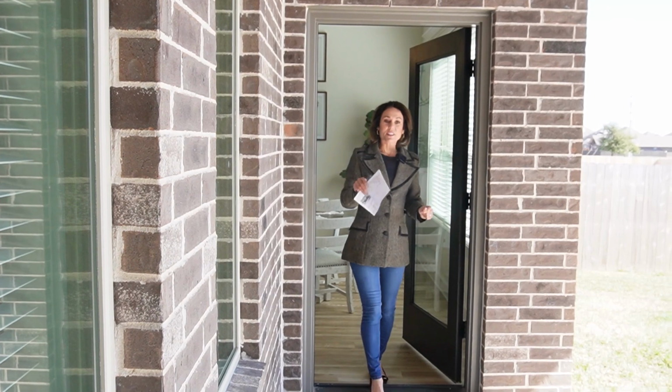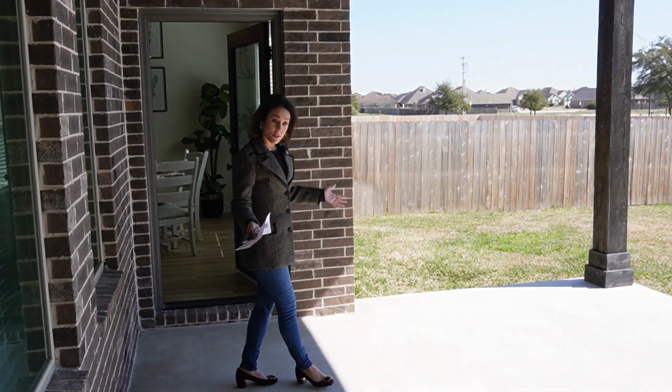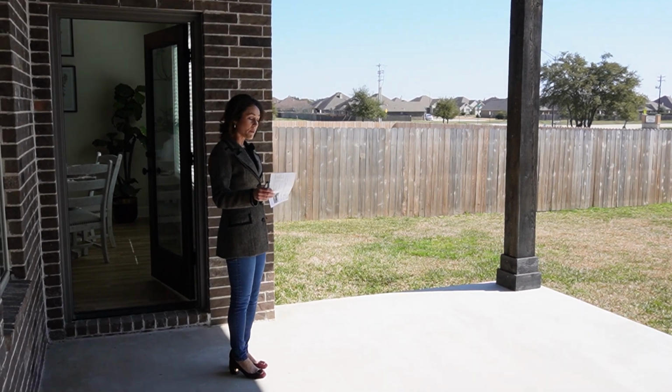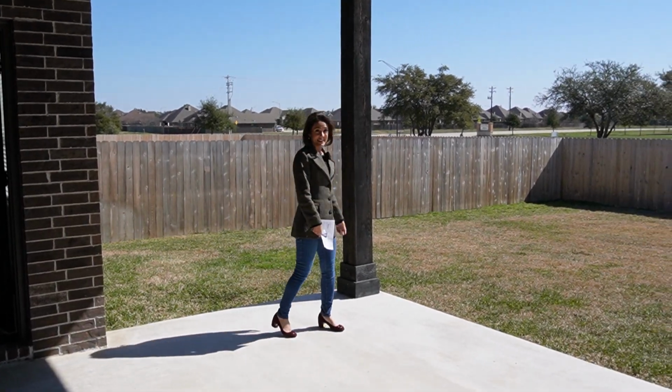Okay, we have stepped out into the backyard. They have a big back patio that is covered. This is larger than what you see in most houses in this price range, new builds or otherwise. And the backyard is larger, and you can tell it's on a bit of a larger lot because you've got a bit more space back here.